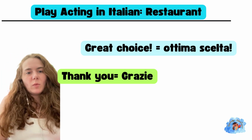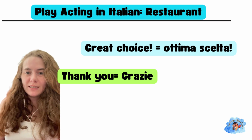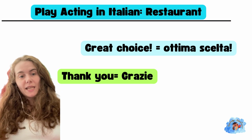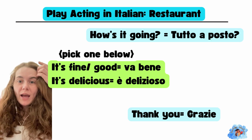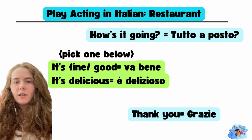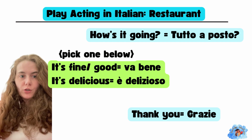And then they'll respond back. Maybe they'll say something like, great choice, ottima scelta, or something like that. And then you can say thank you for them waiting on you, and that's grazie. Grazie. And then when you have your food, they're going to eventually come and ask you how's it going, like, how's the food? And that's probably going to be asked with tutto a posto. Tutto a posto.